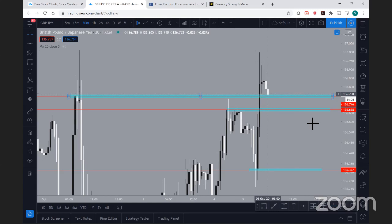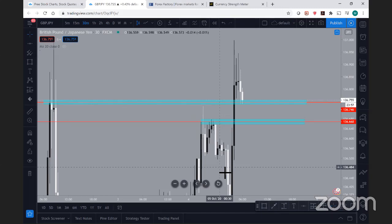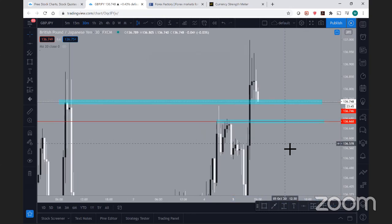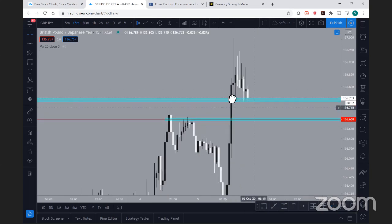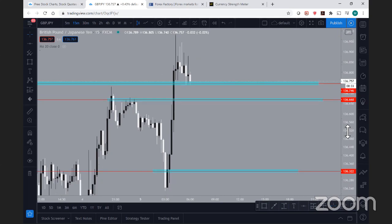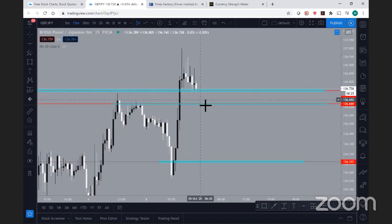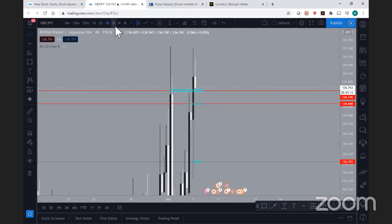So we may get our reaction from here. We'll see what happens. Right now, you can't really take a buy because candles are bearish, and sells are just risky because you had this huge impulse up. All your higher time frames are bullish, so sells would be risky.